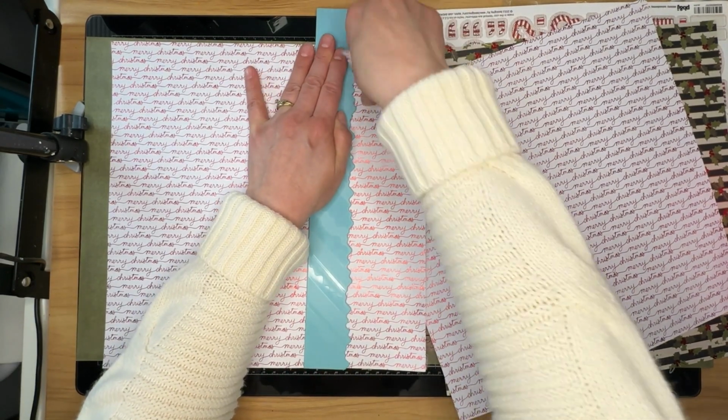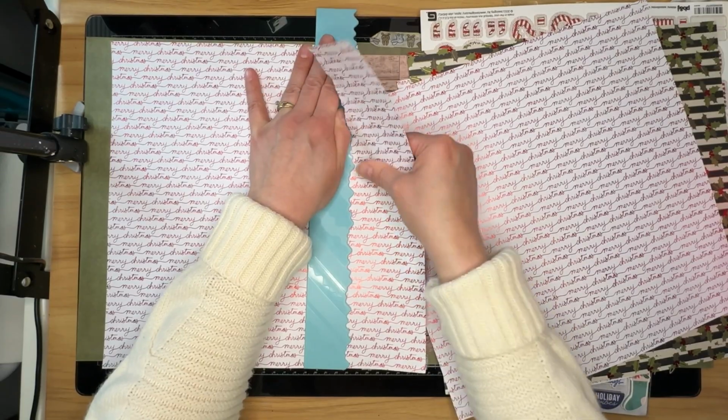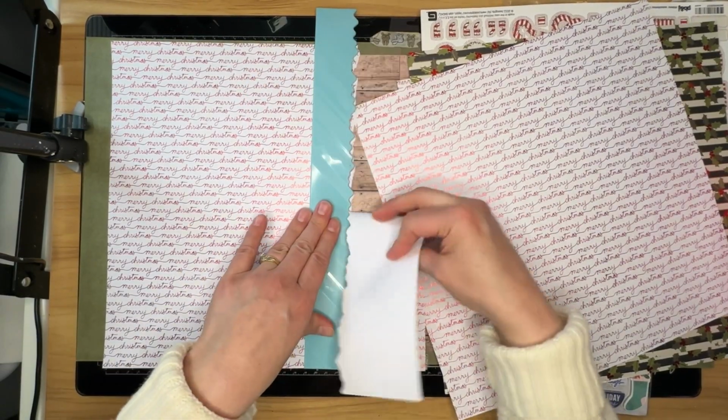The rest of it will end up in my scrap pile, and I'll use it at a later date.